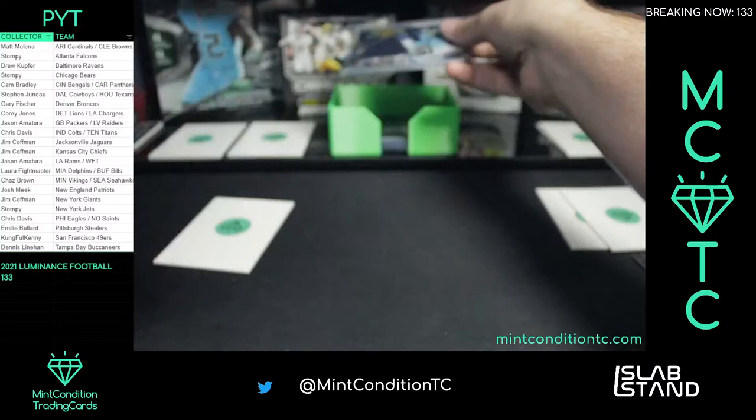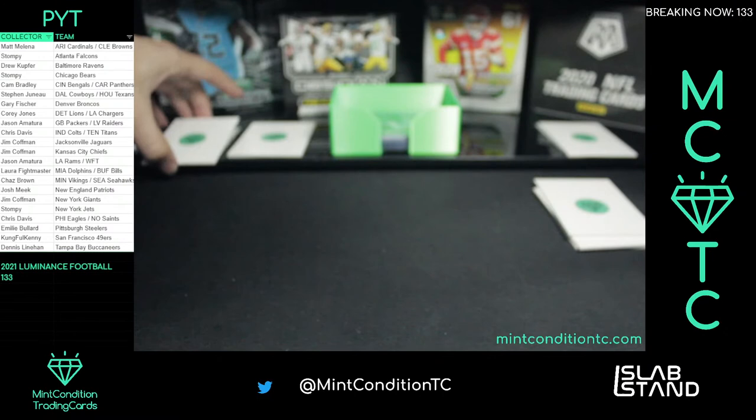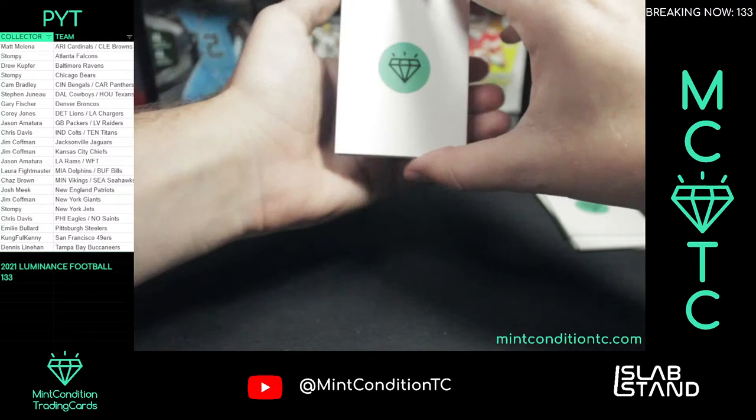All right, so that means we got three autos here. They really do. There's been a ton of AJ Brown. Then y'all saw, I think we got two or three AJ Browns the other day. I keep saying yesterday. I know it wasn't yesterday, but we pulled I think like three of the same AJ Browns. Kind of crazy. All right, auto number one. Let's see what we got.